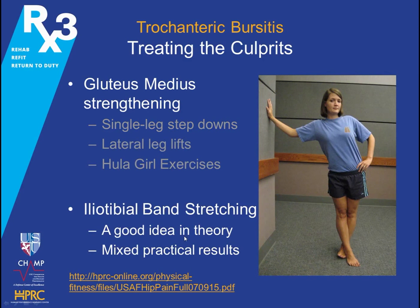Iliotibial band stretching. We also talk a little bit about that. It's a good idea in theory. I'll tell you that practically it gives me very mixed results. I have people who seem to have very loose IT bands already who have very wicked trochanteric pain. And I look at them and say, well, we can stretch your IT band if we want, but it's already kind of loose and you still have pain. So strengthening seems to work out more.